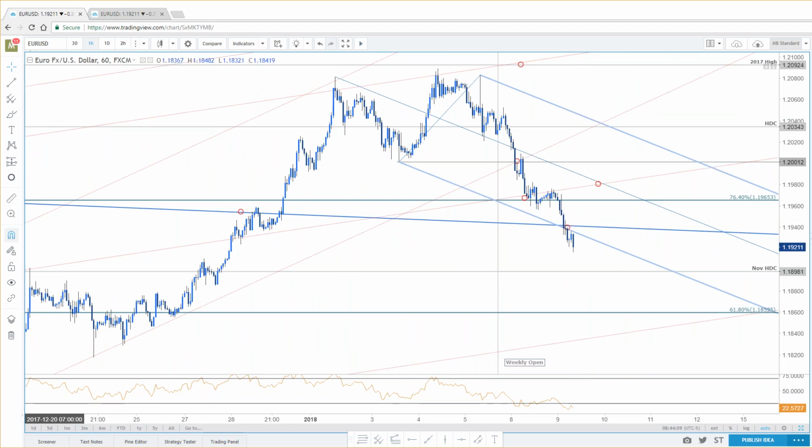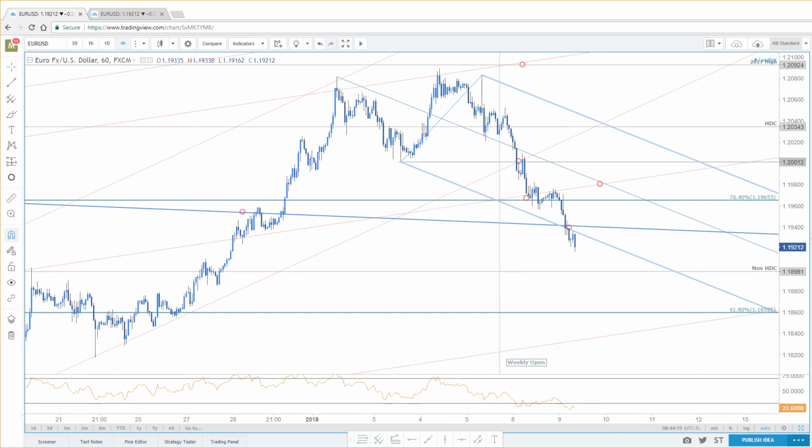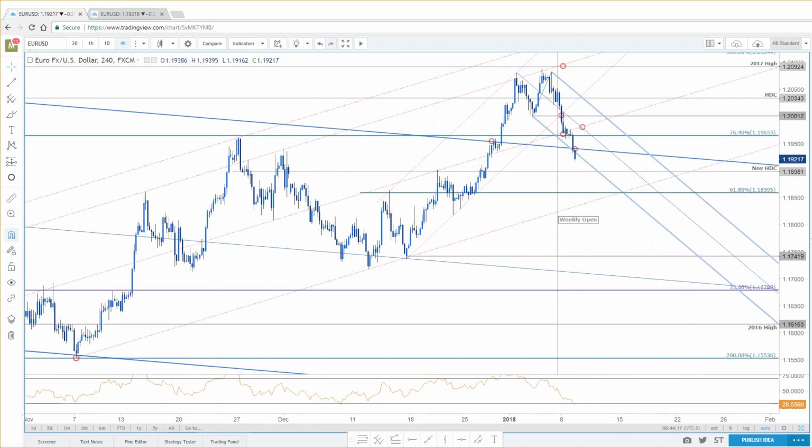Just respect the fact that you're really flirting with a little bit more of an accelerated drop here if we do close at these levels. Any questions on the euro, where we stand on this thing?